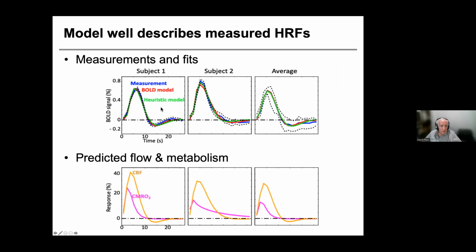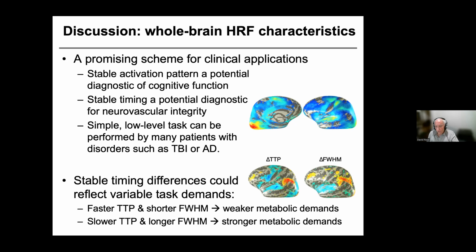early Alzheimer's disease, although our experience is that, we've tried a number of AD patients, and the ones who are too far gone can't do the task because they can't remember the instructions. So there are some limitations here.